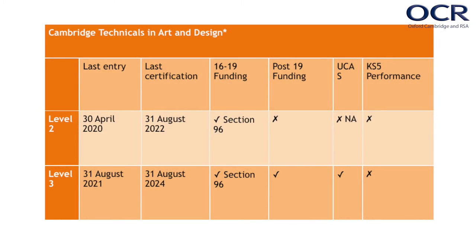The information on the screen shows the dates we've extended the suite to. This means that you'll be able to enter Level 2 students until the 30th of April 2020. This will allow you to run a final cohort in September 2019, with them completing their qualification by August 2022. Level 3 students on a 2-year study programme in September 2020, with their last entry date by the 31st of August 2021, with them completing their qualification by 31st of August 2024. Once entered for a particular level, the ability to move between sizes within that level, topping up and moving down, is available until the last certification date.